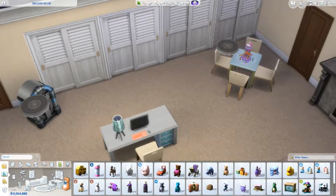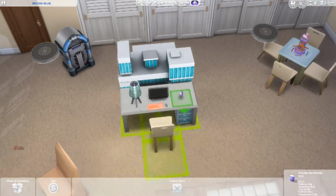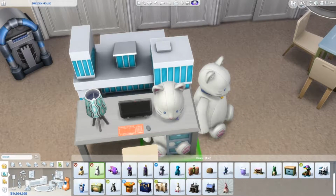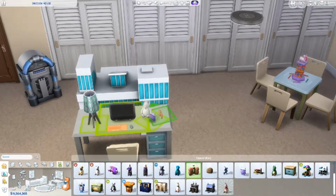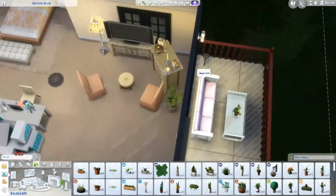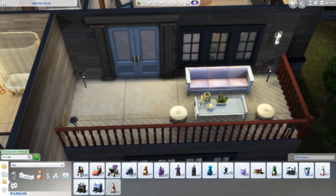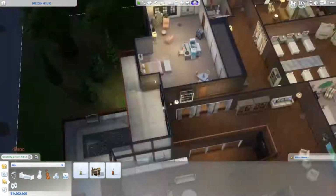I did decide to add a dollhouse here because I imagine a little girl living in this room. I imagine she'd be very, very spoiled, and she has her own balcony. There aren't really any other balconies in the house. So imagine maybe she's like a princess or something, I don't know. But she's still a child.